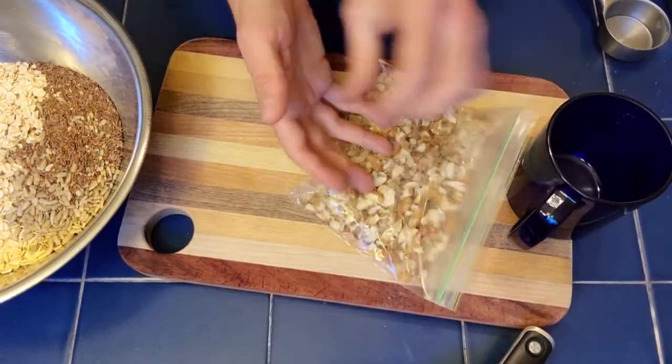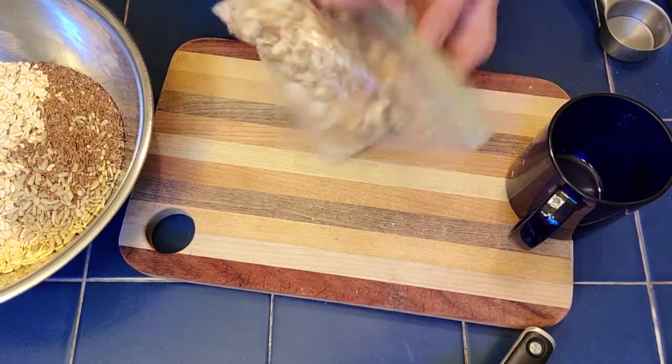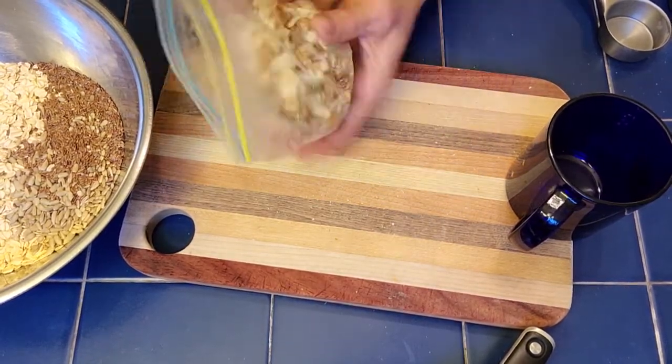And I think I'm going to stop right there. They're all nice and broken up, but not too small, so I'll still be able to taste them while they're in there. Now, I already measured this out before, so we know it's the right amount. That goes right in our bowl.